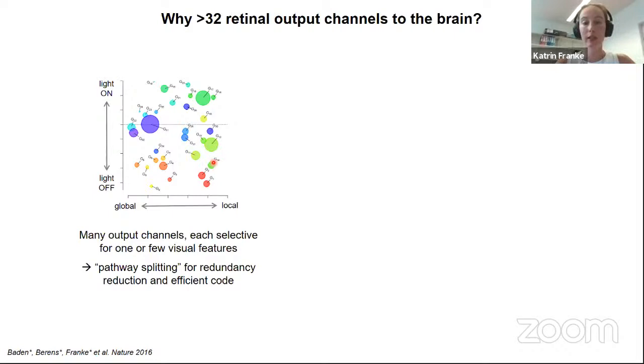So this suggests that what the retina does is decompose the visual input into many output channels, and each is selective for one or very few visual features. And so computational studies suggest that this pathway splitting reduces redundancy and therefore provides an efficient code to the retina. So in the following, I will focus on the mouse as a model system, but I just want to briefly mention that the number of retinal output channels to the brain varies across species.